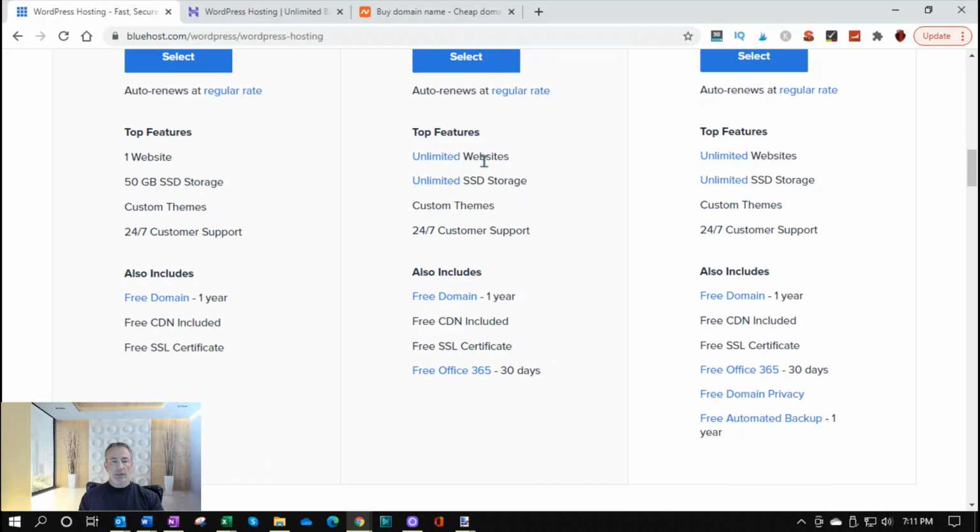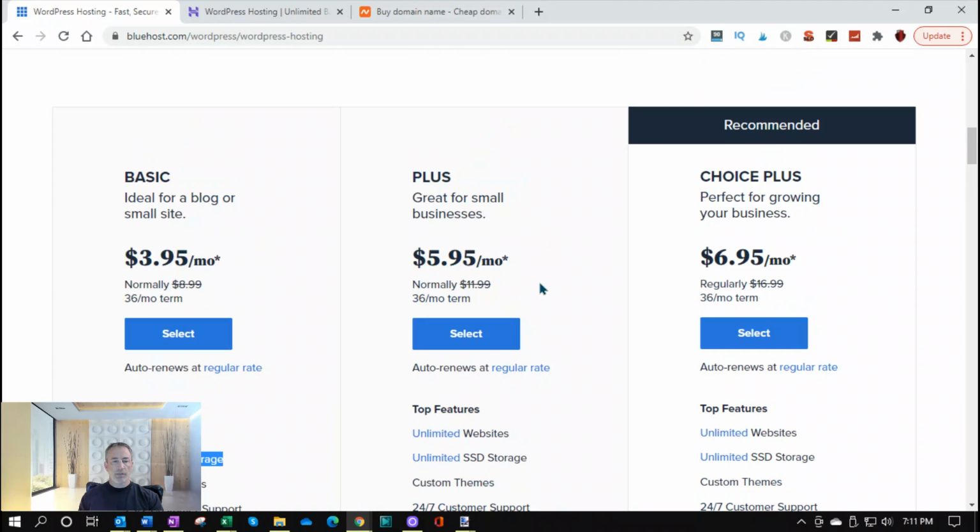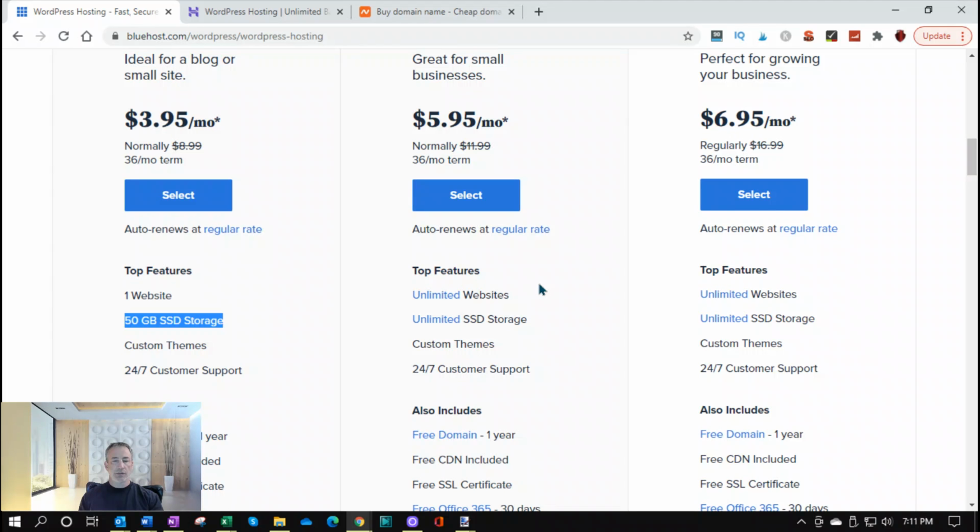They offer you unlimited websites, unlimited SSD storage. So over here on this plan, it's only 50 gigabits of storage, right? And I don't see the bandwidth on here, so I'd be interested in what their bandwidth is. But that's something you can check on, but you want to make sure it has unlimited bandwidth too. And as you can see here, it auto renews at the regular rate, which is the $11.99.